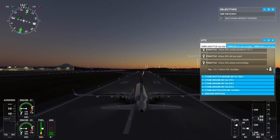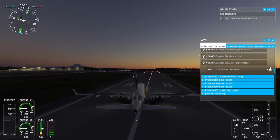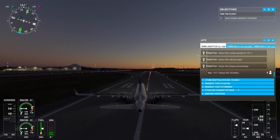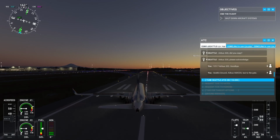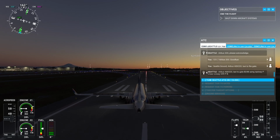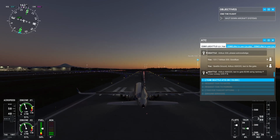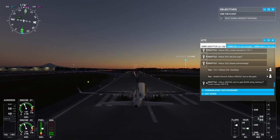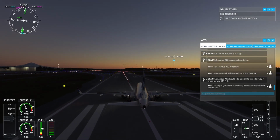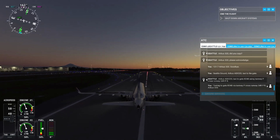Okay, ground services. Clearance. Taxi to the gate. Seattle Ground, Airbus Alpha Sierra X-ray 320, taxi to the gate. Airbus 320, taxi to gate Bravo 248 using taxiway Papa, cross runway 3 for right, Papa Bravo. Taxiing to gate Bravo 248 via taxiway Papa, cross runway 3 for right, Papa Bravo, Airbus 320.